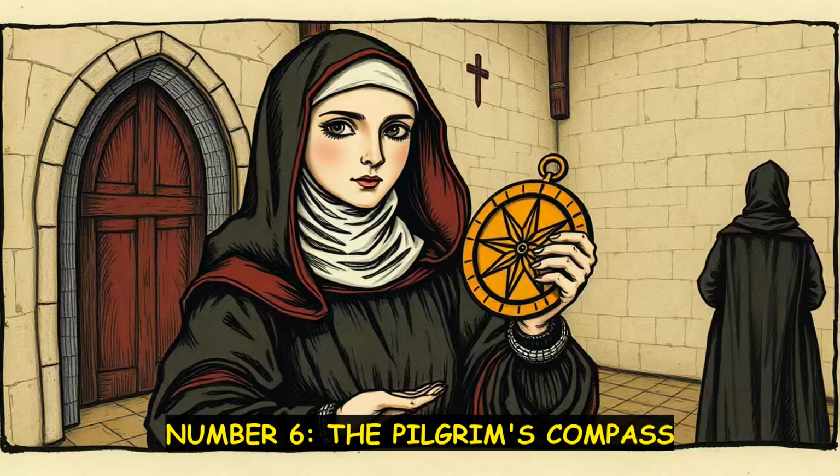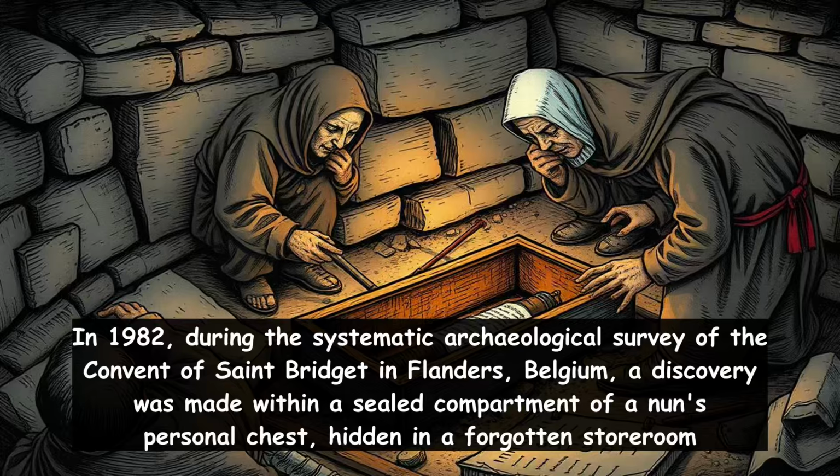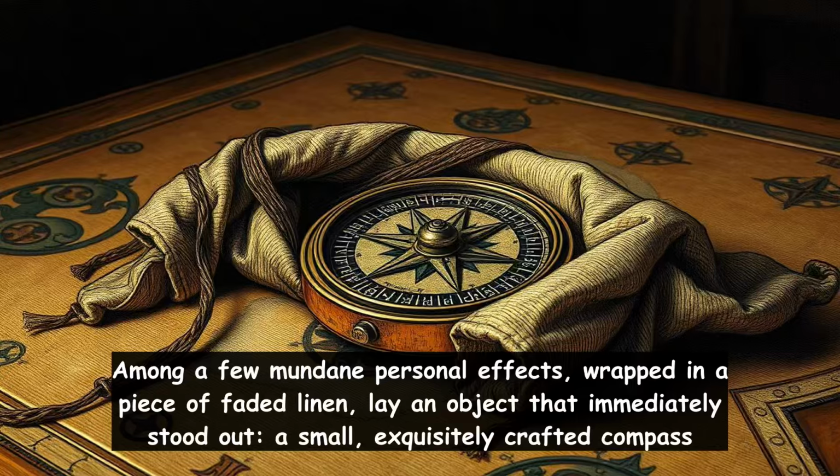Number 6. The Pilgrim's Compass. In 1982, during the systematic archaeological survey of the Convent of St. Bridget in Flanders, Belgium, a discovery was made within a sealed compartment of a nun's personal chest, hidden in a forgotten storeroom. Among a few mundane personal effects, wrapped in a piece of faded linen, lay an object that immediately stood out, a small, exquisitely crafted compass.